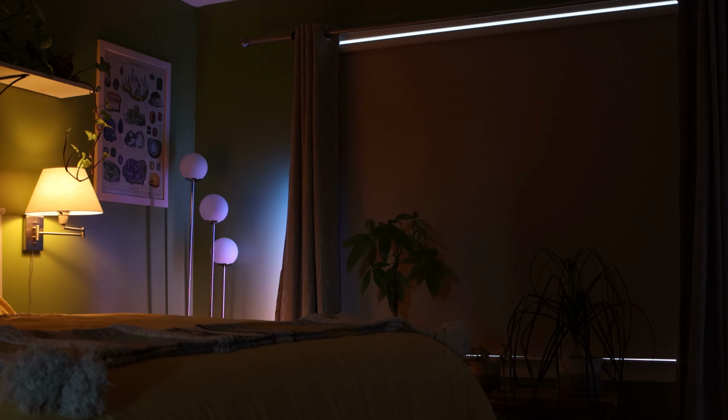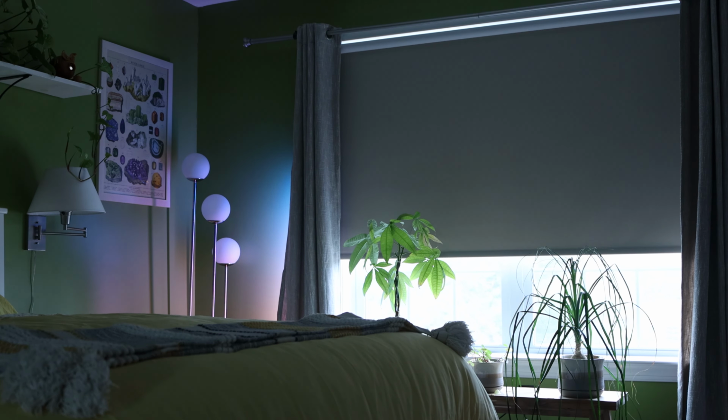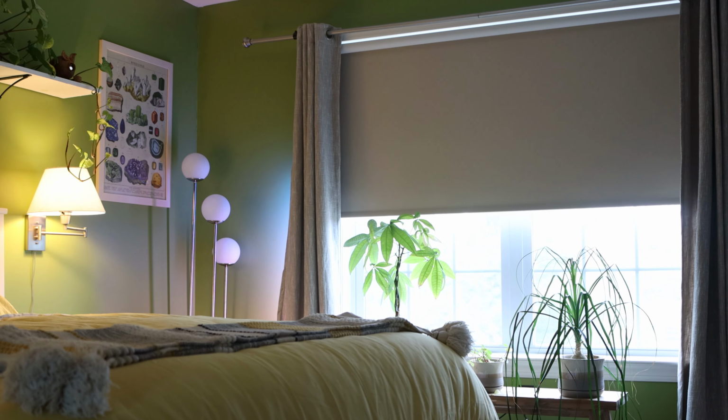They also change in color. So I start them off kind of warm and then they fade to a cooler kind of whitish, like a bluer white. The shades open because they are automatic roller shades. And I have a little smart outlet that turns on a coffee maker downstairs. It's actually a water pot. I just use it for tea. I don't really drink coffee, but it's something that happens in the morning.